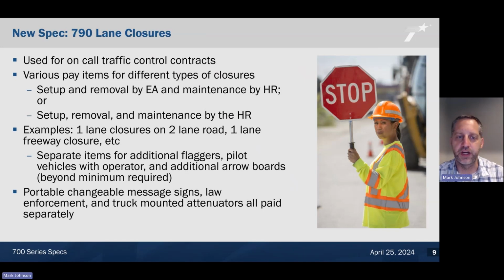So we have different flavors of items within these. 1-lane closures on 2-lane roads, 1-lane freeway closures. There's typically about 20 different items in these contracts. I would say there are maybe 4 or 5 that are heaviest hitters that come into play, often a flagger setup like what you see in the picture here. We will be stating in our plans what the traffic control plans are that are allowed.